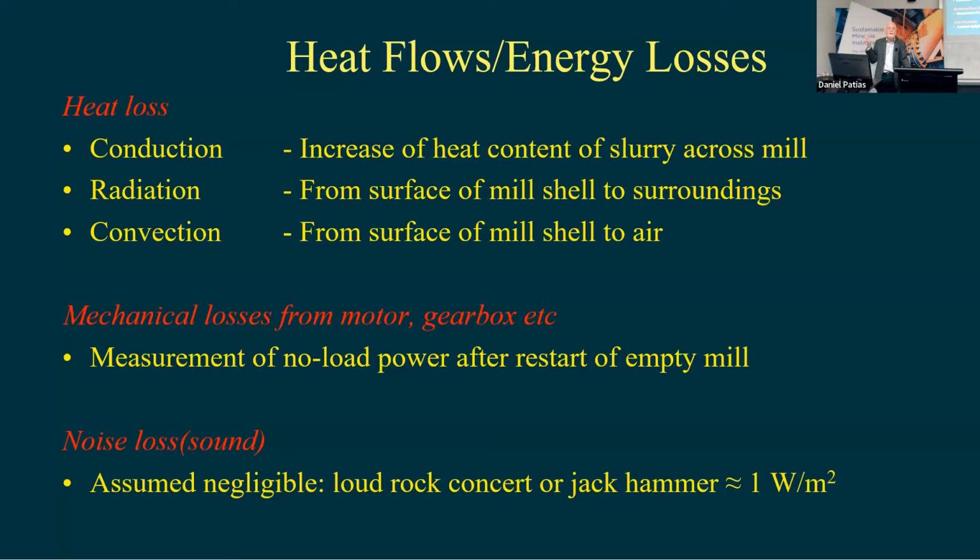Well, one of the good things about doing a drop of a mill, you empty the mill. When you start it up, you start up on what's called no load power. So you get a very, very good idea of what all the mechanical losses are. It's not 100% accurate, but it's a damn sight better than estimating it. So we knew we were going to get that. And then noise, well, we assume that to be negligible.